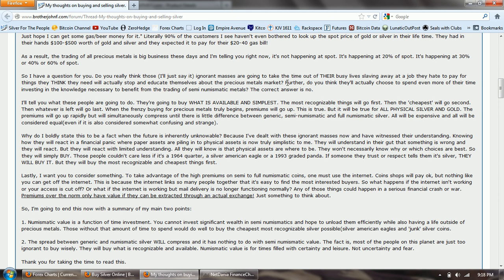This is true, but it will be true for all physical silver and gold. The premiums will go up rapidly, but will simultaneously compress until there is little difference between generic, semi-numismatic, and full numismatic silver. All will be expensive, all will be considered equal, even if it is also considered somewhat confusing and strange. Now, there's a lot there.